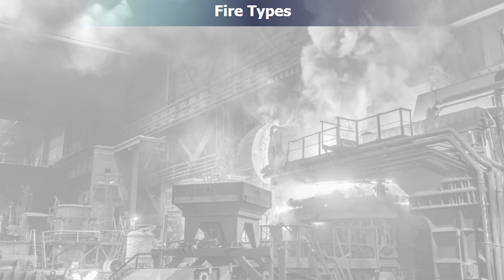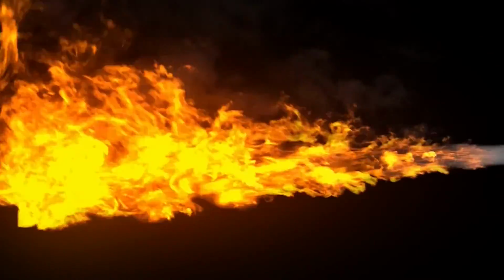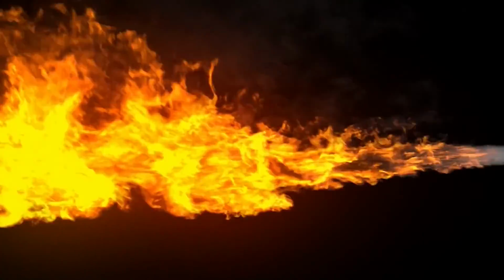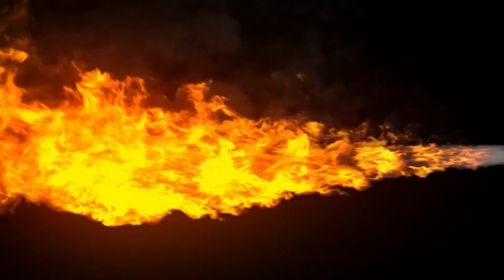After understanding how a fire can start, it is important to understand the different fire types. When natural gas is ignited, it forms either a jet fire or a flash fire. A jet fire occurs when a flammable liquid or gas is ignited after its release from a pressurized punctured vessel or pipe. The pressure of release generates a long flame which is stable under most conditions. A flash fire can take the form of a jet fire on reaching the spill point.